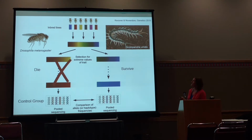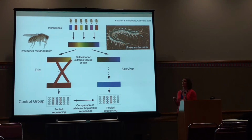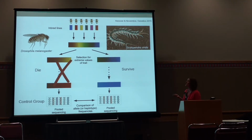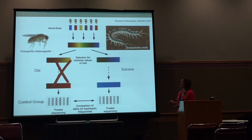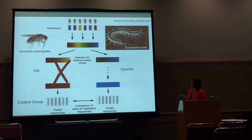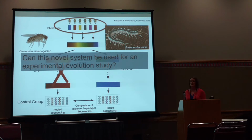So in order, though, to justify this evolving resequencing study, because this is an experimental or novel approach, we have to first establish that there's enough variation in these inbred lines that this trait can be selected for and evolution can be observed. And so that brings me to my main question of this talk: can this novel system be used for an experimental evolution study?